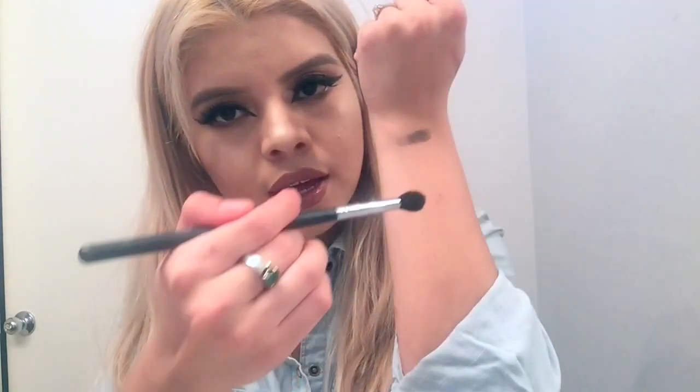It feels really soft, like velvet when you touch it. And I'm going to show you guys on my hand. That's how it looks. Now we're going to do it with a brush. The moment has come. And we're going to do it.